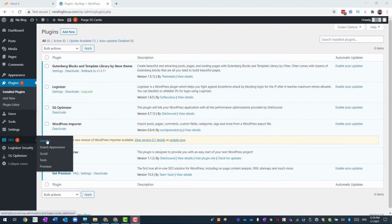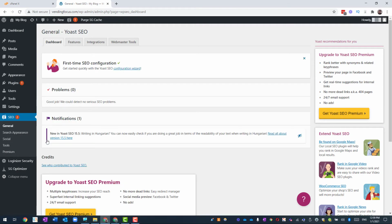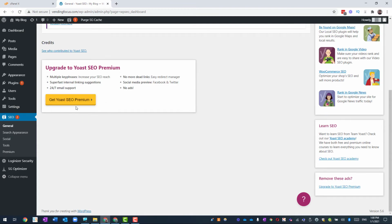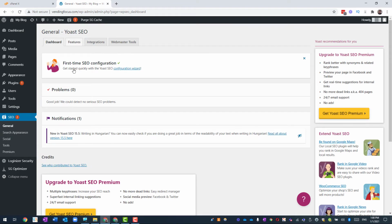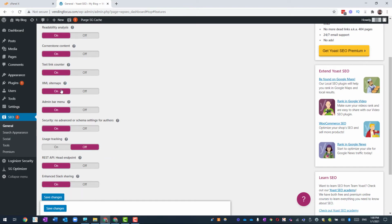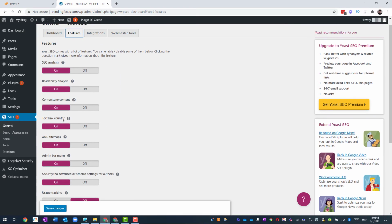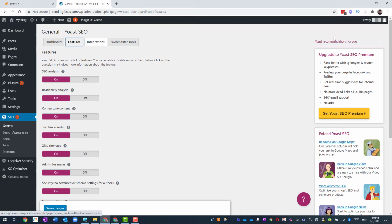Okay, so if I go to General, Yoast does have a free option, but it's also got a pay option. I don't use the pay, I just use it for what I'm going to show you here. But the free tools are really good as well. So if I scroll down, you've got the premium option there, but we don't need that. Come to features, and we can leave these on. These are helpful for sure. And if we scroll down, let's check. Everything is good. Okay. The default settings are fine.